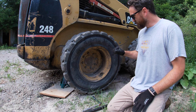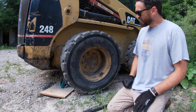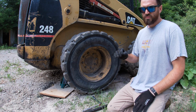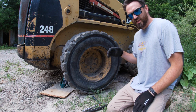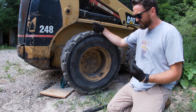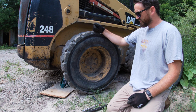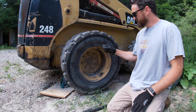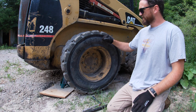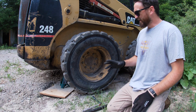Okay, we're here to take off this tire. This tire is flat, and it has gone flat previously. Like before I had it, this was going flat. From my understanding, from talking to people and my dad in particular, this is a notorious back right tire that gets flat.